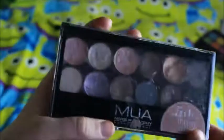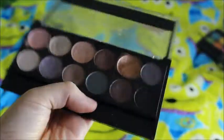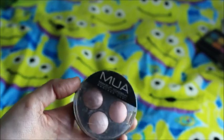This one is the Makeup Academy Professional 5th Birthday palette. And I think I got this quite a while ago actually, but I kept it because of this lavender shade. And I used to use that lavender shade all the time. But I'm not going to keep it anymore just for that one shade. I don't think it's worth it, so I'm going to be getting rid of that one. Even though the shadows are really nice and they're really pretty, I just don't use it, so I'm going to get rid of it.